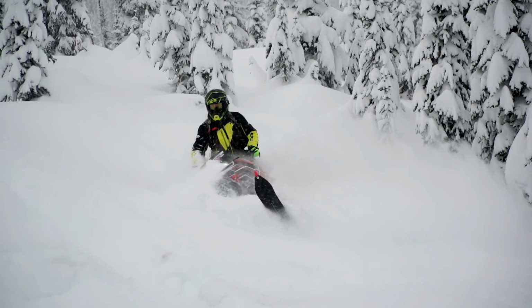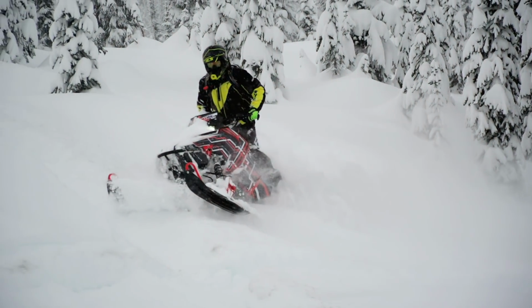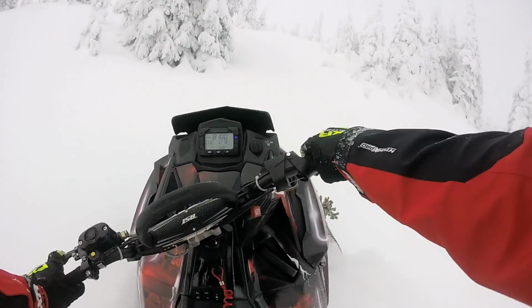And also any gear that you need, whether it's riding gear or avalanche gear or just a shovel and a backpack, we can outfit you completely. So pretty much all you got to do is show up and we've got you covered.